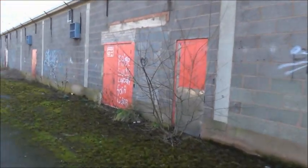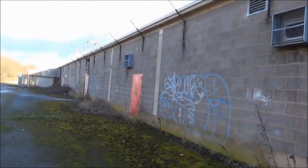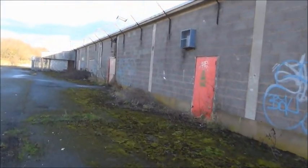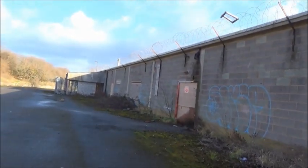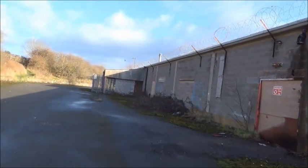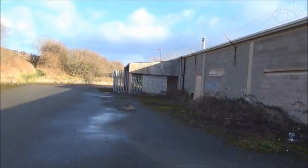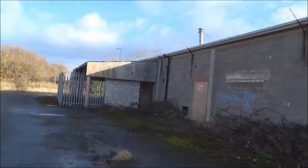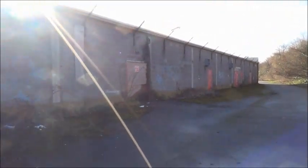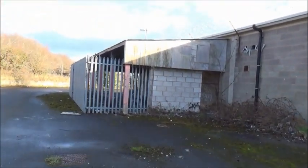And you can see the back doors here to some of the units that were inside. And just approaching now, this was the actual back of the Quicks itself, the actual supermarket was on this end of the building. All the other retail units were that end, or that half of the building, and the actual Quick Save was this half.